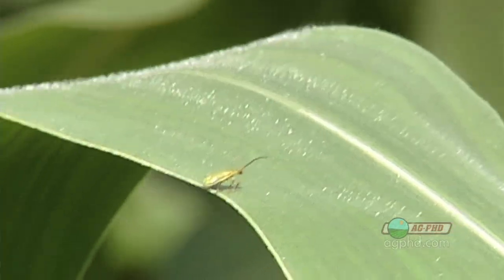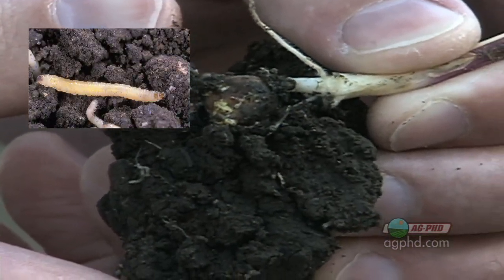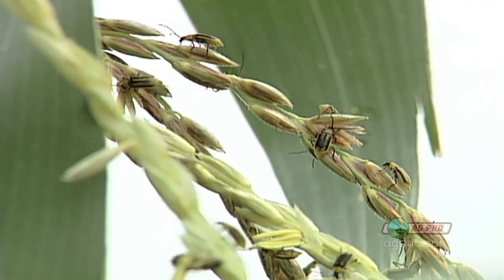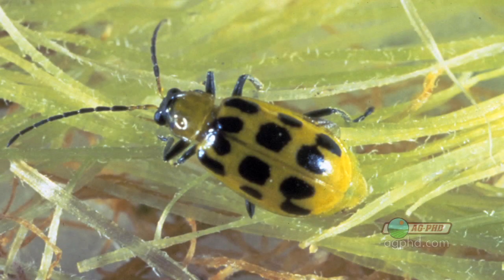Like, let's talk about corn rootworm beetles, for example. Yep. They are out there as rootworm larvae early in the year. They're feeding on the roots, they're little worms, and then all of a sudden they get to that adult stage, which is a beetle, and they emerge from the ground. There are many different kinds of adult corn rootworm beetles. There's northern corn rootworm beetles, the westerns, the southerns. It doesn't really make that much difference. They can all do about the same amount of damage.